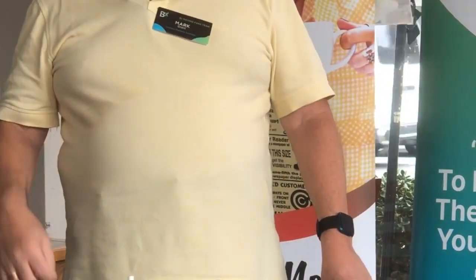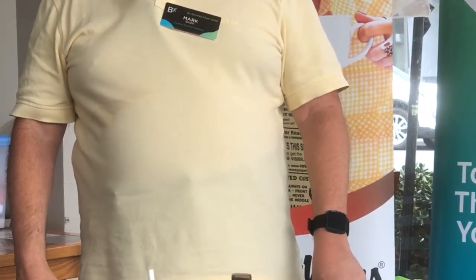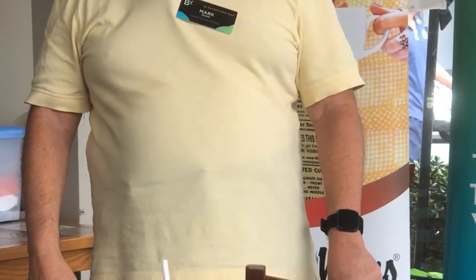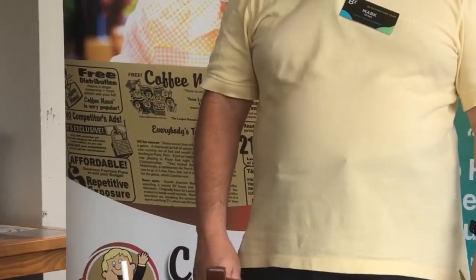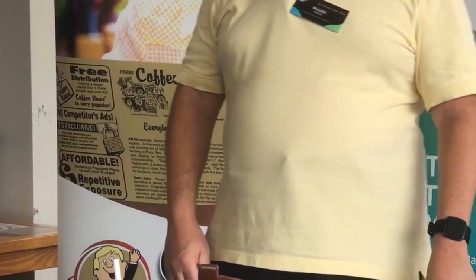I'll talk about branding again. I saw this coming down the highway from Brisbane this morning. A car tore past me at probably 150 k's an hour, some guy driving a BMW of all things.